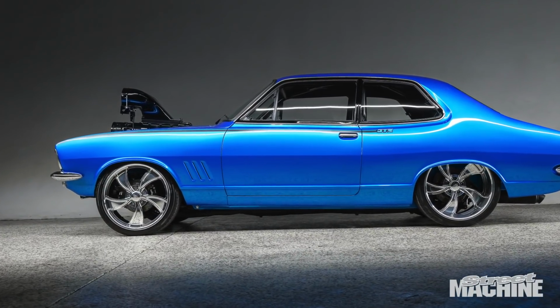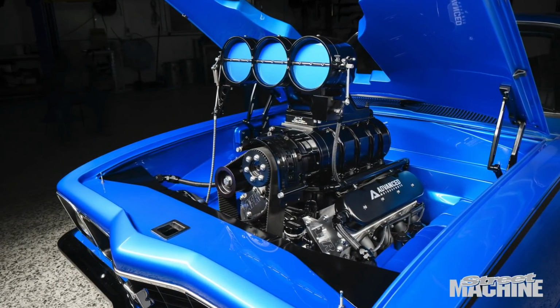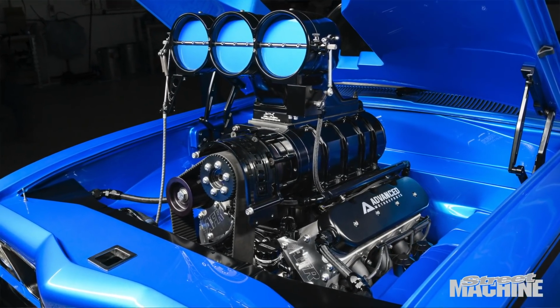You started with a pretty virgin Torana. It's not like you started with something that was already painted and had an engine in it. You guys built a really wild engine, didn't you? It was a stock rolling shell, nothing modified, not a wheel tub, nothing done to it. And a 430 cube Dart LS in it.